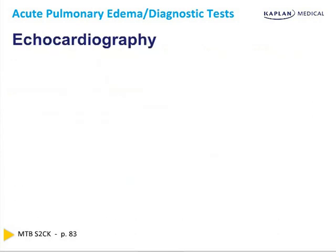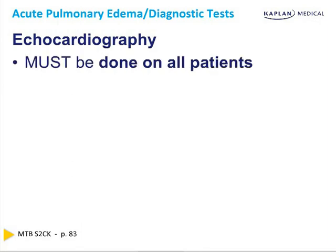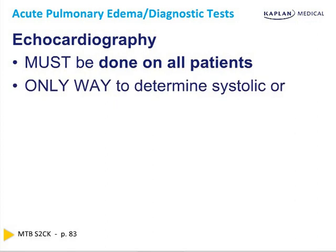Which of the following is the most accurate test of congestive heart failure? And the answer is echocardiography, provided a MUGA scan is not there. MUGA scan is the most accurate method of looking at ejection fraction, but echo must be done on all patients. It is the only way. It must be important. It's in capitals. It's the only way to determine systolic or diastolic dysfunction.